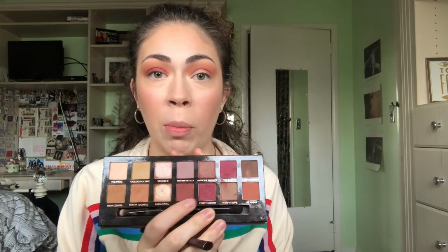Before that sets completely, I'm gonna go in with the red ochre shade and mix in a little bit of that Venetian red shade kind of right next to it. And I'm going to put that over top of that base. Now I'm going to go in with that same e.l.f. brush and that red ochre shade, and I'm just gonna blend it into the crease so the lid shade doesn't look as harsh.